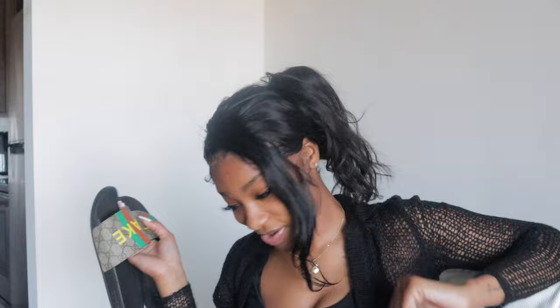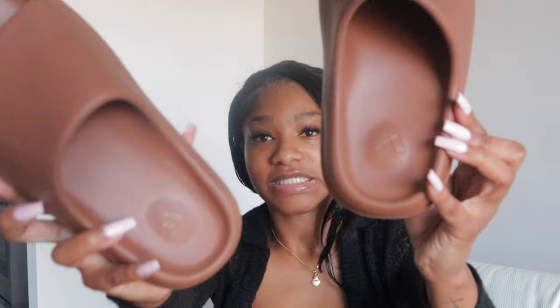Okay, now I'm gonna go into more Yeezys. Oh wait, I didn't show y'all the rest of the slides. I'm tripping. So this is the brown. I gotta see the exact color of these Yeezys, but they still got the Adidas sign on it.